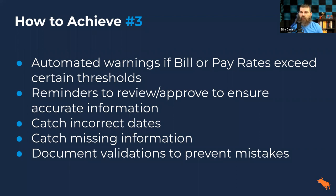Same around the missing information. Obviously you can do that from a validation perspective on some required fields. But you can also use automation to make sure that all fields have information.